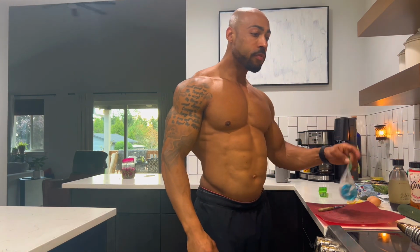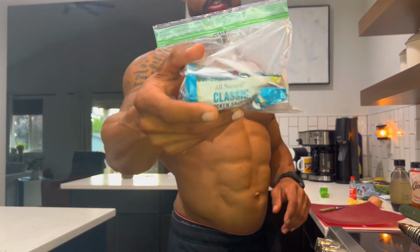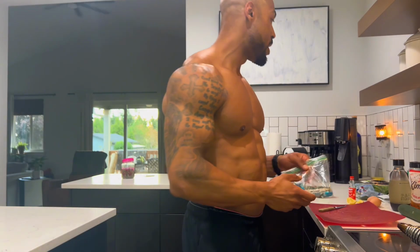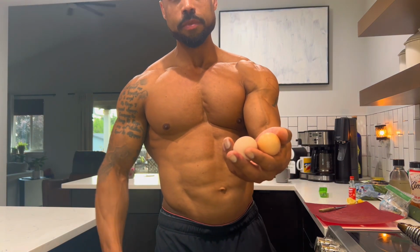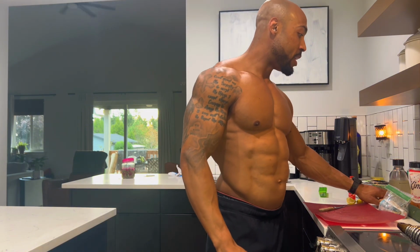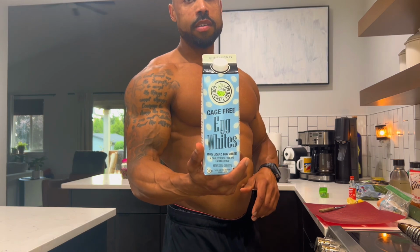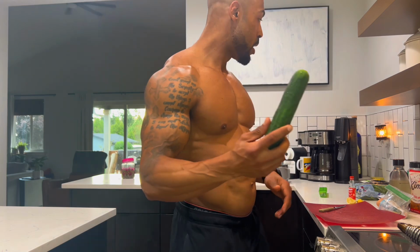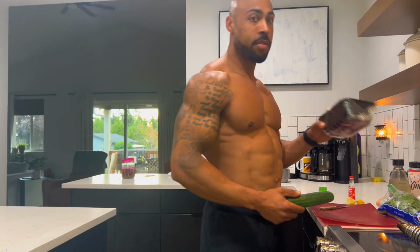For breakfast, I do the same thing every single day. Isernio's chicken sausage, 3 ounces is about 13 to 15 grams of protein. 2 farm fresh eggs. Just took these out of the chicken's butts from down at the end of the shop. And then we do 6 ounces of egg whites. We'll chop up some cucumber, and then we will add in some spinach and some mushrooms.